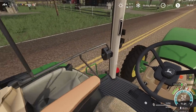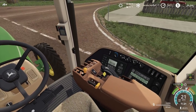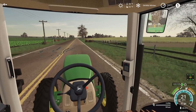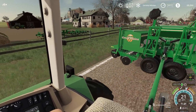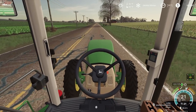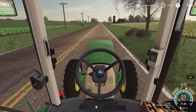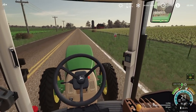It is very clean. It's got a little grinding sound from the front for whatever reason, but I really like this tractor. It definitely cleaned the windows, and it is a very clean tractor. Pretty excited we got a drill. We didn't end up getting our big field planted, the waterways planted, so we're gonna have to do that first thing come spring. So we ended up getting that drill, so I'm pretty excited.